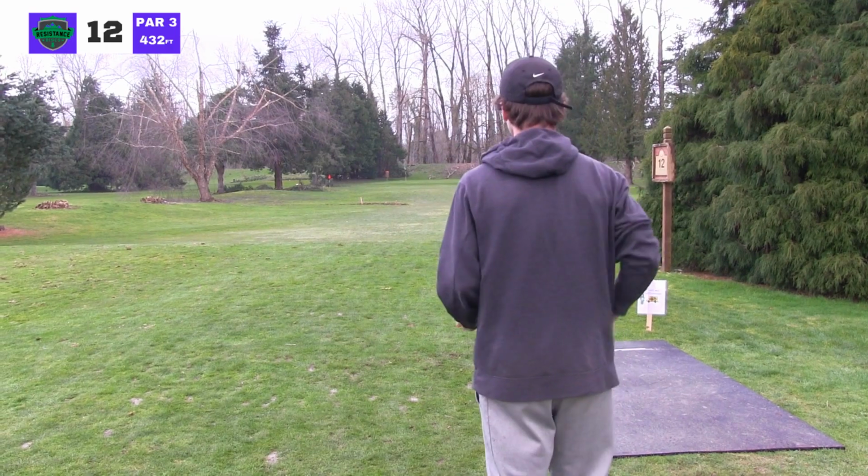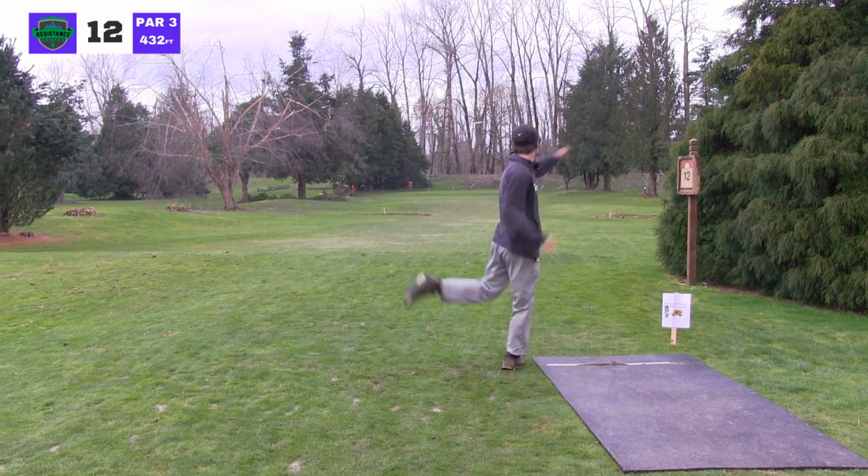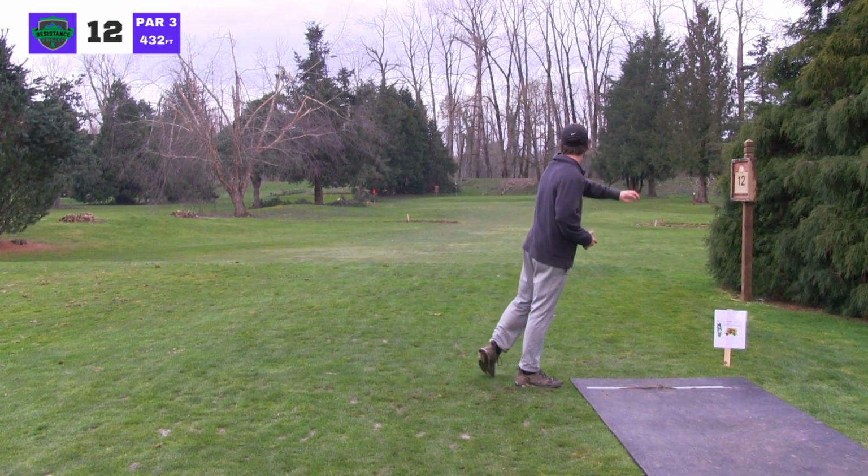Terran just mashing. I believe that was his D1. That looked like a pretty good shot. He's going to be putting from the left side. You're going back to that PD2. Yep.